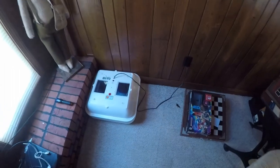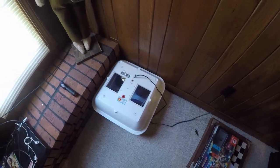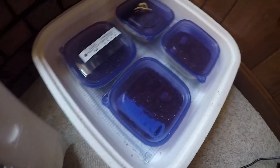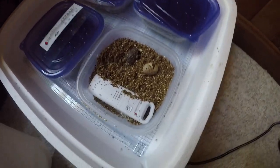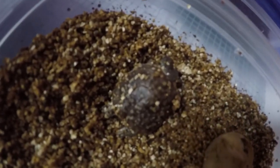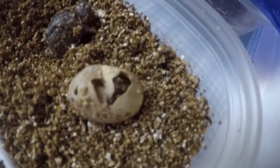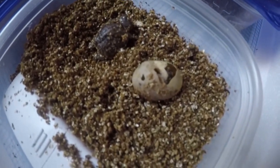Well, it's been 3 days since the first baby box turtle hatched, or started coming out. So why don't we go ahead and take a look and see where they're at today, because there's been some big changes. Well, you can see one there. The other one is buried. For some reason, he likes to bury. But you can also see that somebody else is coming out here. So our third egg is hatching.